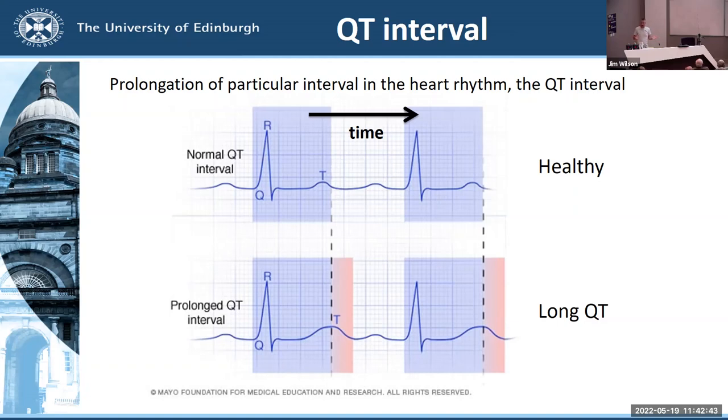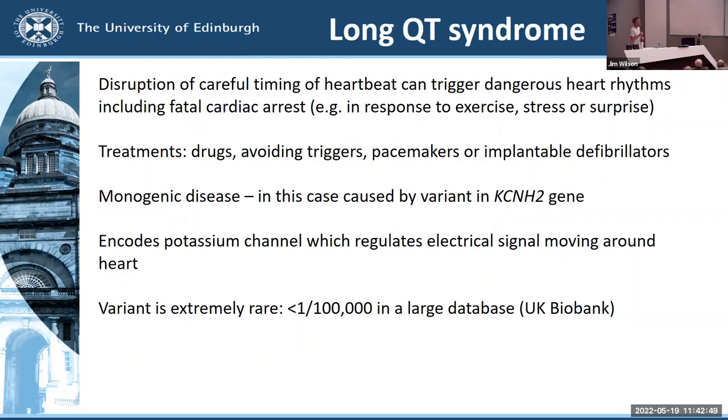So this might seem quite minor to you, but this is a very carefully and finely tuned system. And the disruption of the timing of the heartbeat can trigger dangerous rhythms, arrhythmias so-called, including the worst one of all, when your heart stops, a fatal cardiac arrest. And this doesn't usually happen at rest, but it happens in response to exercise, stress, or surprise. When you hear about a footballer who drops down dead age 25 on the pitch, it's likely enough that he has long QT syndrome and they didn't know it. So it's very important to know about. There are treatments, you see, that can mitigate the danger. There are drugs, you can avoid the triggers if you know what they are, and you can actually have surgery to have defibrillators or pacemakers implanted.